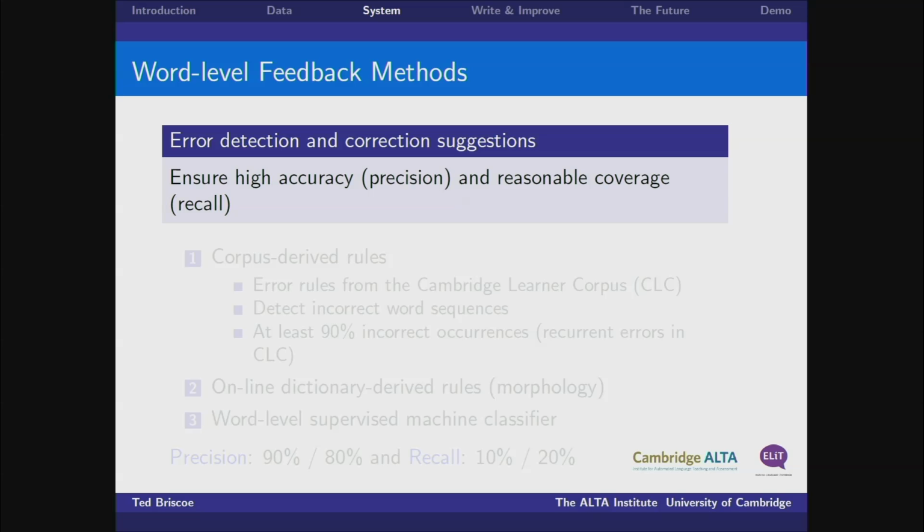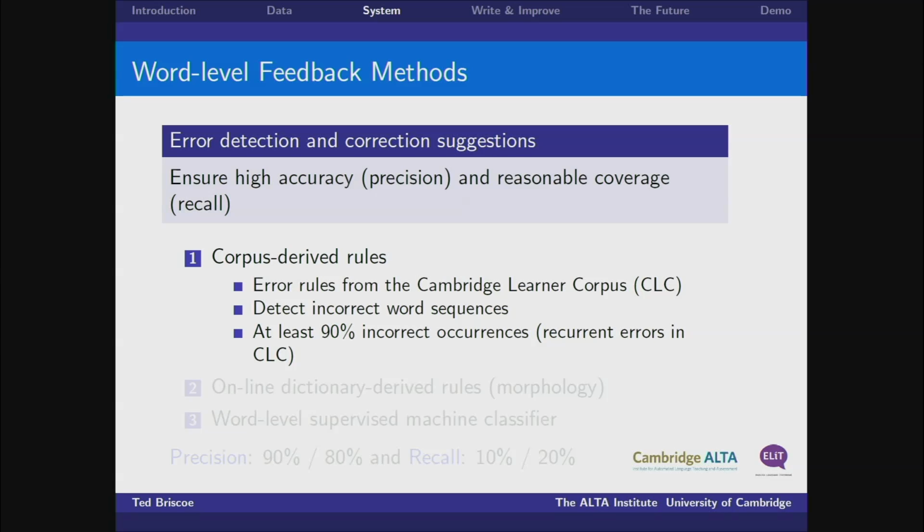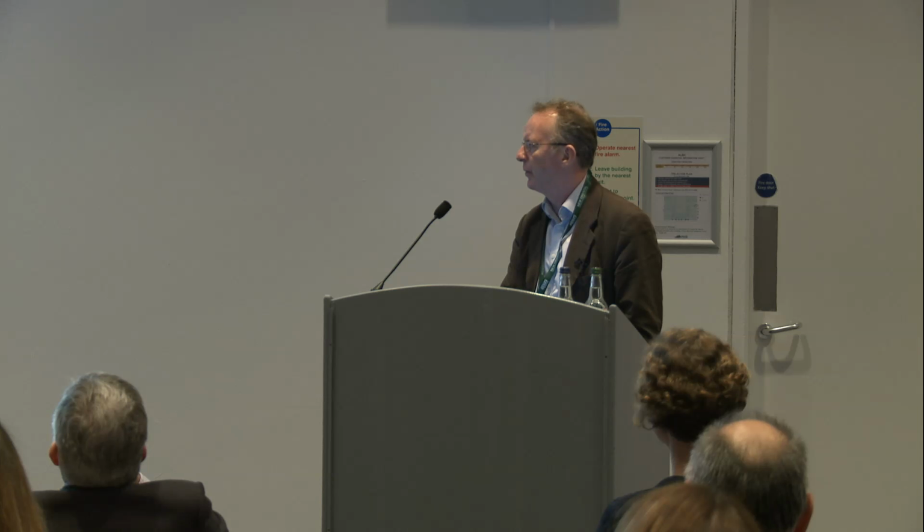Okay, so that's the scoring, that's the summative feedback. What do we do for detection and correction? Well, we want to be careful that we don't tell people things are wrong when they're right, because that's known to slow down learning rate much more badly than missing things that are wrong. So we have a set of rules that we derive from the corpus that not only detect an error, but also suggest potential corrections for it. And we base those only on things that are really clearly errors in the CLC. So we have to see things recurring multiple times as errors before we actually add a rule of that kind.